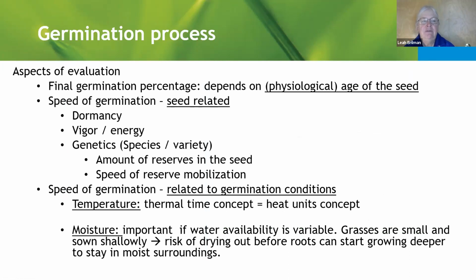So, aspects of evaluation of germination. Final germination percentage depends upon the physiological age of the seed. Speed of germination is seed related. There are dormancy factors, and almost all of our turfgrasses have some level of dormancy right after they are harvested. Some more than others. Kentucky bluegrasses have quite a bit. They really need to go through more of a winter time frame. So if we just harvested last fall, the same lot will have more dormancy, and those germination numbers we give you on the tags, they actually do things at the seed lab to break that dormancy.